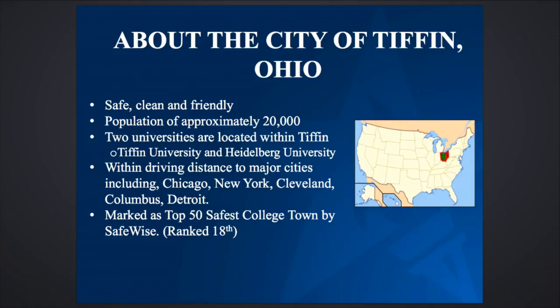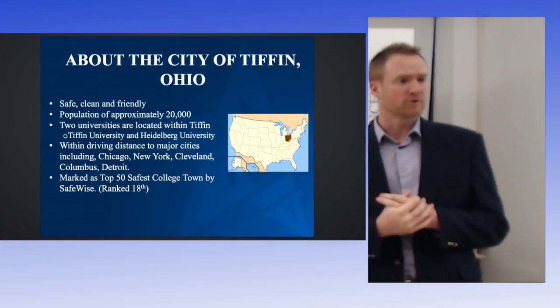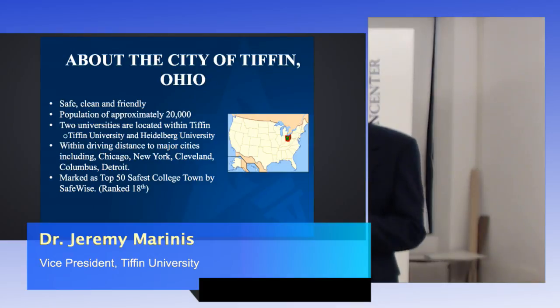So like Palaviv is sharing, it is a very small community, especially compared to some of the large cities within India. 20,000 people. We do have 2 universities, both private universities, Tiffin University and Heidelberg University, that are located within our city.